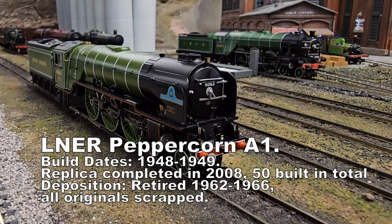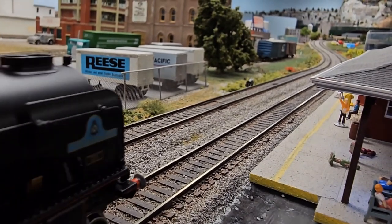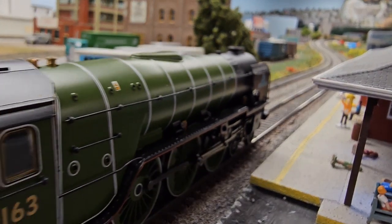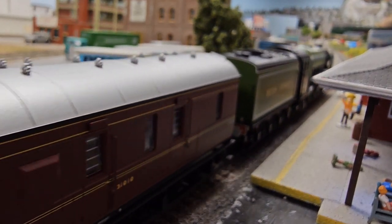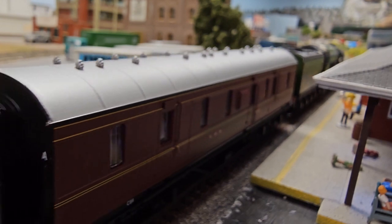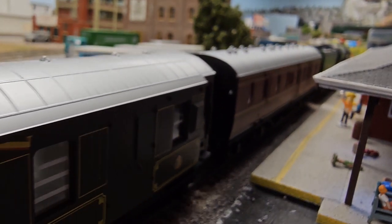Next model we are looking at is another LNER A1. Unlike the previous one we looked at, these were built much later and would be the final iteration of the LNER's Pacifics. Although they were designed to cope with the heaviest trains on the LNER, they would spend no time under LNER's ownership. The first example, locomotive number 60114, would be completed after nationalization in August 1948.